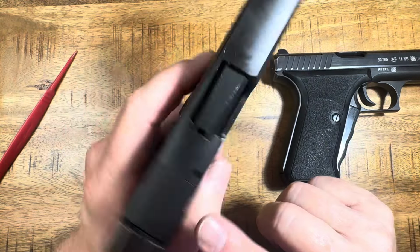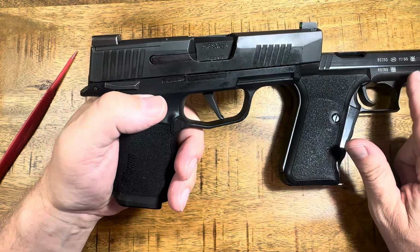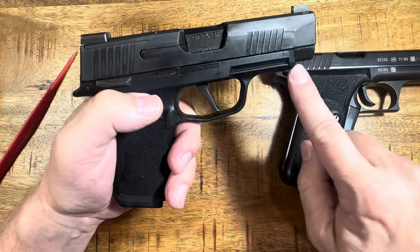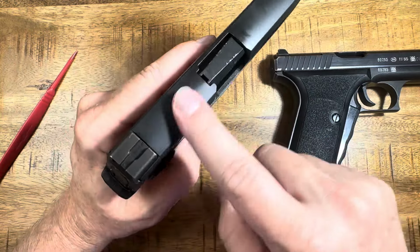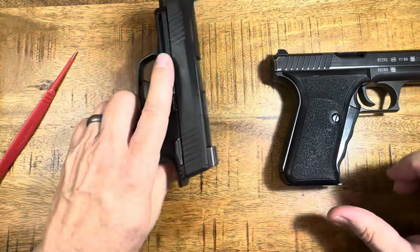Also, this comes with optics and an accessory rail. So again, evolution from the mid-70s to the mid-2010s. You have a pick rail or an accessory rail and optics. Here you have neither of those things. But I spoke about innovation.